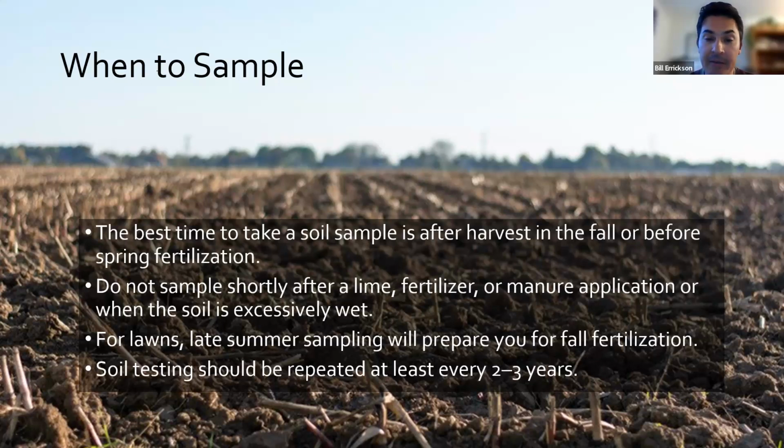For lawns, if you're going for fall fertilization to get some root growth going into the fall, late summer sampling is good for that. And then at least every 2 to 3 years, you may want to do this every year at first if you're trying to correct some imbalances, so that you can see if what you did is having a good effect.